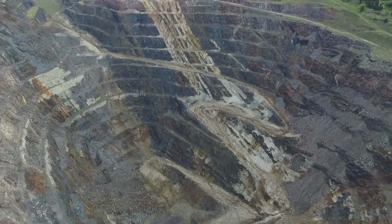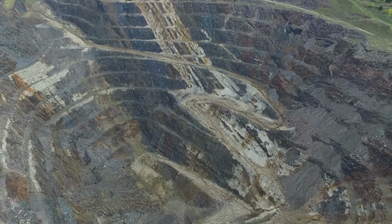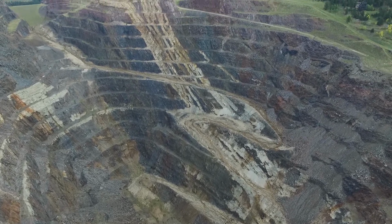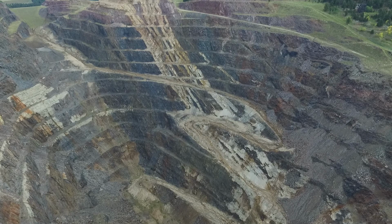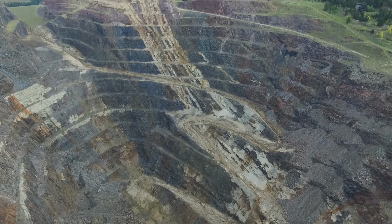And I came to take a tour and got here pretty early. There was nobody here, so I got the drone out and decided to do a little flight. So we were actually looking at the open pit part of the mine.